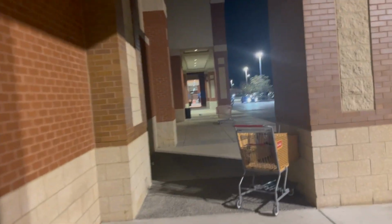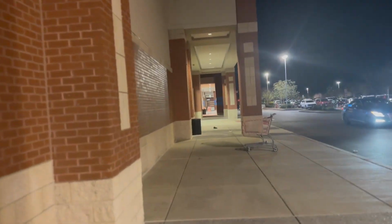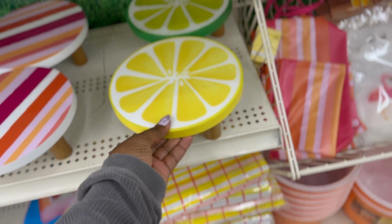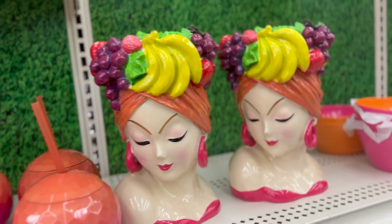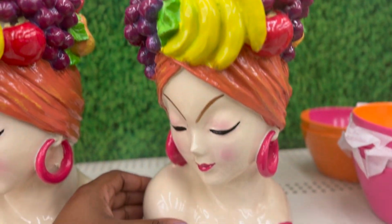No summer or 4th of July in HomeGoods just yet. Michael's is right next door, so let's run there and see if we get lucky. All right, so far, not any 4th of July, but they do have summer out, and they have these collections every year. This is really cool. Look at that.